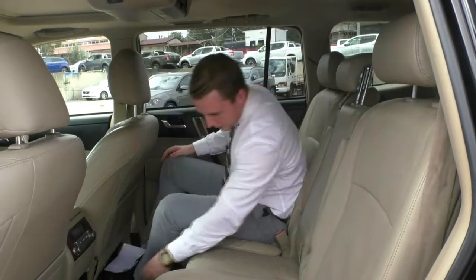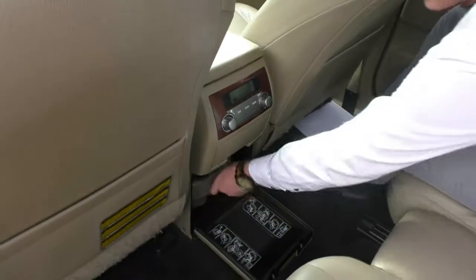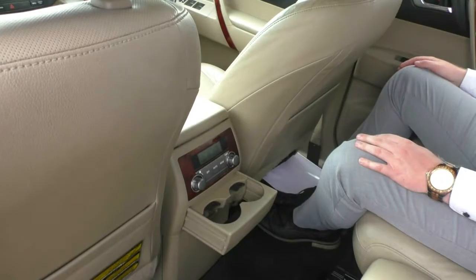As I pop this down, guys, on the inside here, we do have cup holders and a storage tray that slides right out. It's a really, really nice feature to have. And then as well as that, guys, we do have another set of cup holders. So we have four cup holders for the rear here as well.